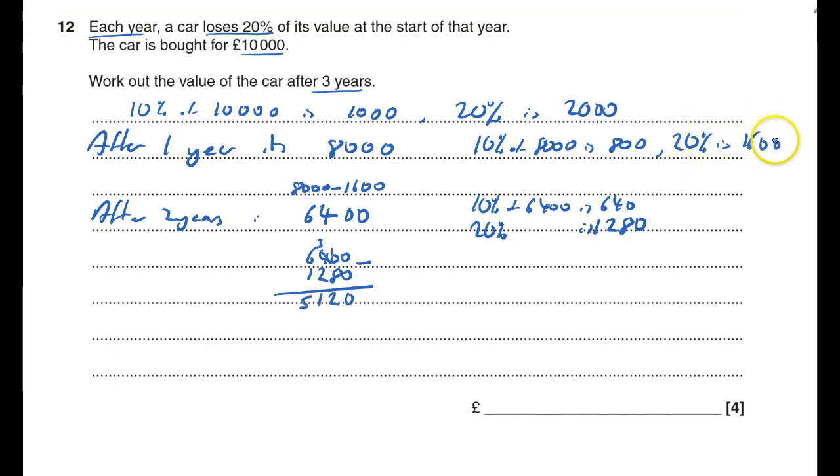So after 3 years, so after 2 years, what was that? And after 3 years, which is what we wanted, 5,120. 5,120. Worthwhile taking its time. That's how it works. It's question 12 done.